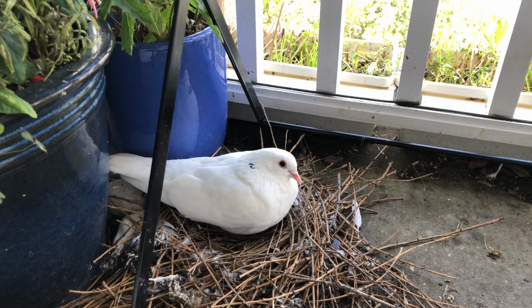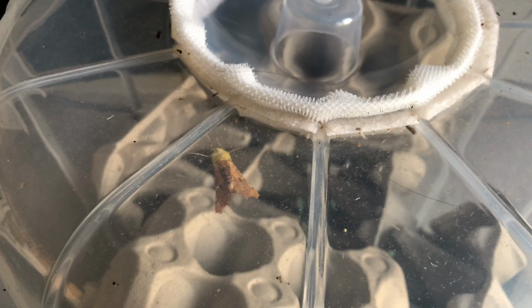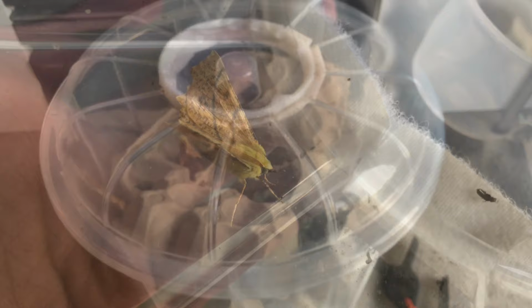Okay, so I'm just going to take a look inside the moth trap. You can see there's some in there already. That's a canary-shouldered thorn right there, I can tell you. Now, I won't video the whole thing because the moths are all trying to escape. So if I get anything really interesting, I'll show you after. So there's the canary-shouldered thorn.